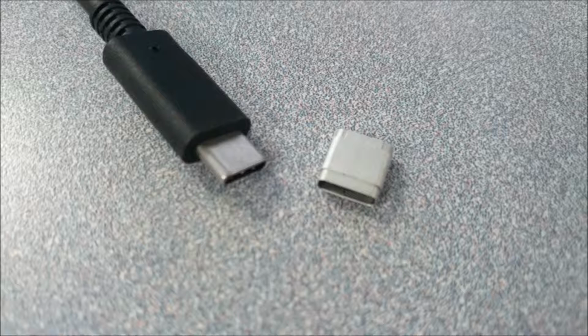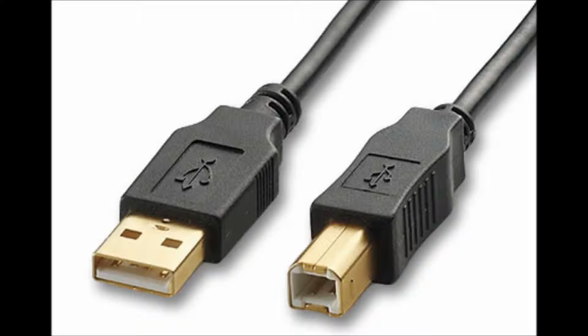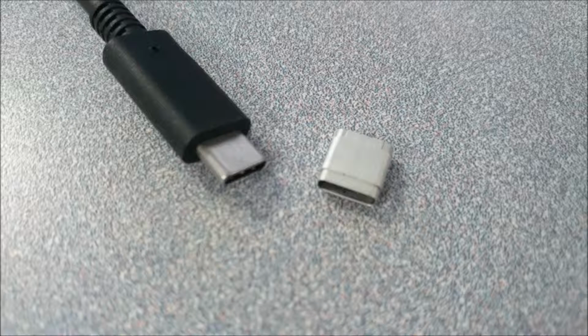USB Type-C is a twist on the USB 3.1 port. The USB you're typically familiar with is called USB Type-A. A USB Type-B already exists, but it's not really very useful. Now our new development is USB Type-C. There's quite a few advantages to USB Type-C over the standard USB 3.0 and 2.0.